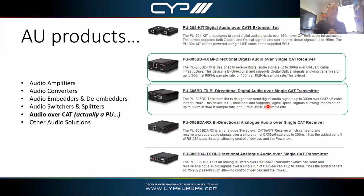So basically, we call them a TX and RX because the TX comes with a power supply and the RX doesn't, but actually they're kind of the same. So you can mix and match. You could have one at one side, one at the other side, and you can actually choose where you power them. You could power them at the RX end or at the TX end. It really doesn't matter to the unit. And as I say, they go both directions. So this is quite good when you're in commercial environments and you want to get things from one location and then back as well.